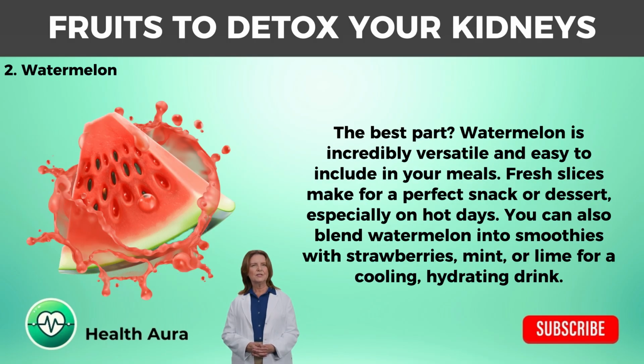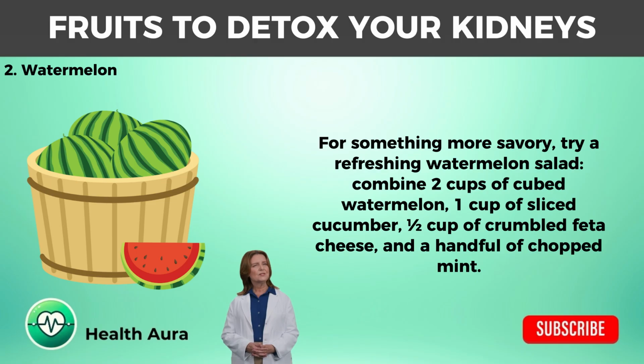Watermelon is incredibly versatile and easy to include in your meals. Fresh slices make for a perfect snack or dessert, especially on hot days. You can also blend watermelon into smoothies with strawberries, mint, or lime for a cooling, hydrating drink. For something more savory, try a refreshing watermelon salad.